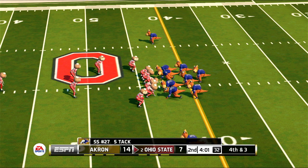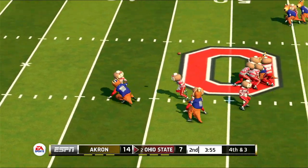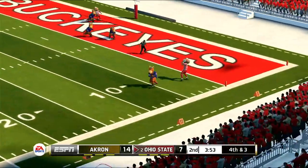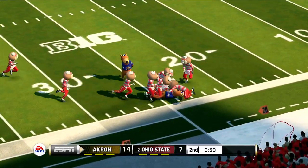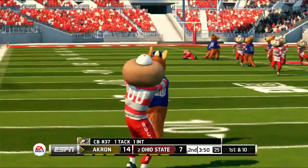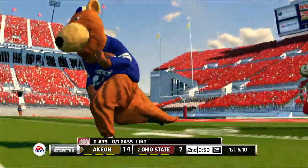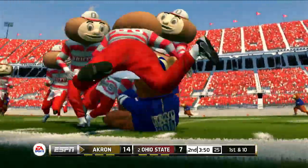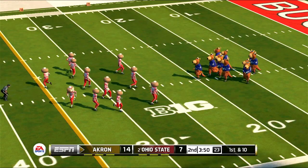Trying to change the field position with his kick. Here's the punt. No, they're going to throw it. What a pick. He's tackled at the 25-yard line. And we'll probably look back at that play as a game changer. I agree, Brad. It's one of those situations where you look like a genius if it works. And when it doesn't work, well... From their own 25-yard line, first down.